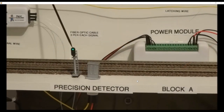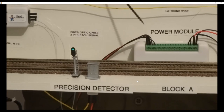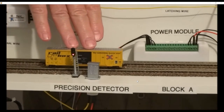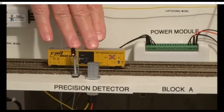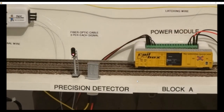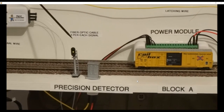The signal at block A is green, indicating that block A is unoccupied. But when the train approaches block A, it passes by the precision detector and interrupts the beam. The signal aspect on the signal for block A immediately turns from green to red. When the train clears the signal, the aspect on the signal for block A cycles back from red to yellow to flashing yellow and back to green.